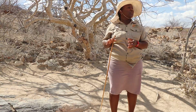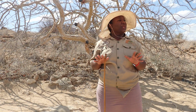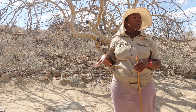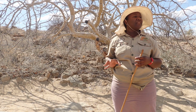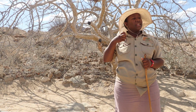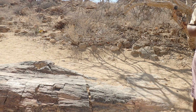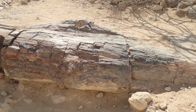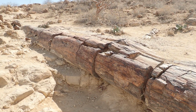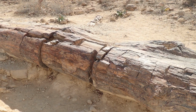Limestone from Central Africa. They did not grow here in Namibia. It came with a huge flood of water. It landed here underground, 1,000 meters deep, covered with mud. It was under pressure. It couldn't get any oxygen or carbon dioxide. Different minerals penetrated into it, then replaced the cells of the wood, then it turned into a rock. The minerals are iron oxide, silica, and magnesium.